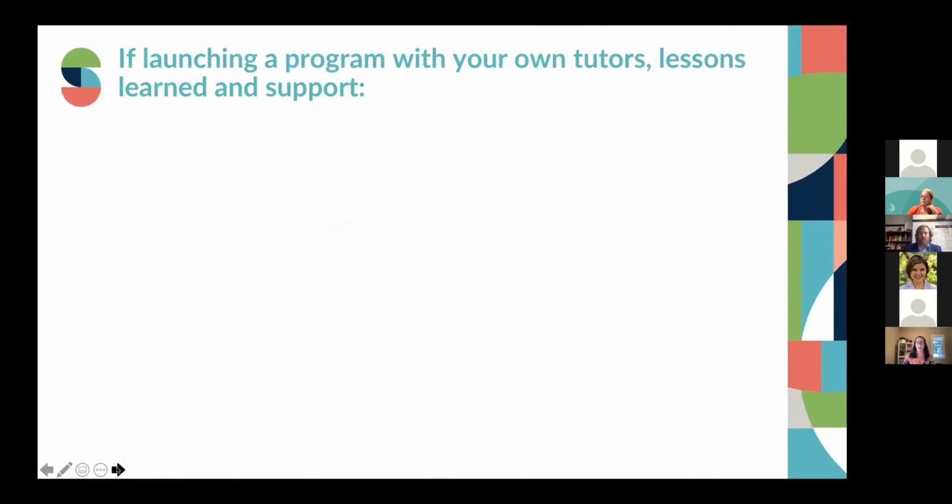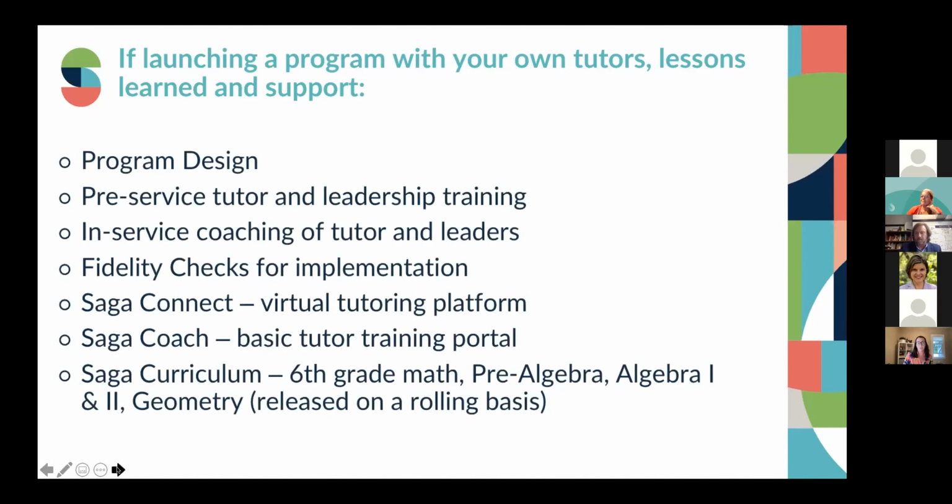And so now that we've hit on a lot of the main components of tutoring, we also have learned in our work over the last 7 years of Saga and Allen in the last 17 years of different ways to support states, districts, schools, and organizations that are launching a tutoring program. We use the same structure, material, and support that we use in our direct services to help design, train, and check in on the program throughout the year. This comes in the form of technical assistance and quality assurance.